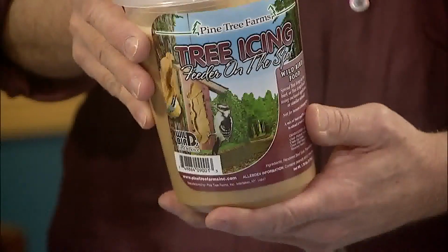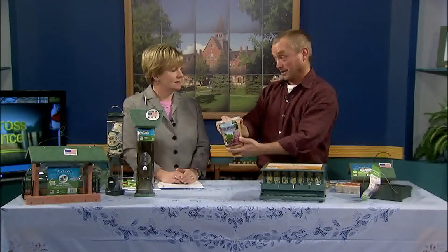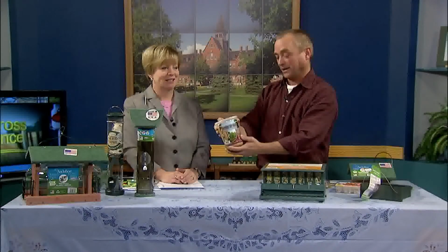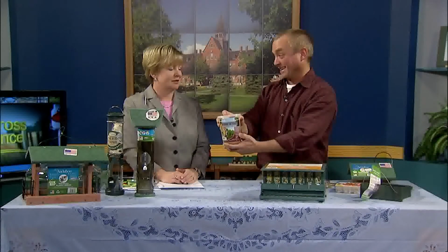That was a great idea. If you had kids, send them out in the backyard and have at it. Right, but at the same time, it is a food source for other things. Yes, so you do have to be careful. Bears would probably love to come and lick the tree that has the suet on it.